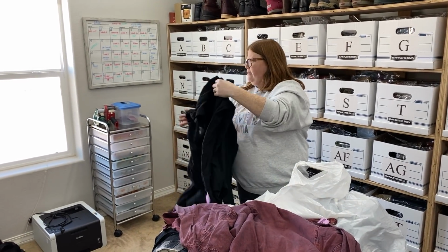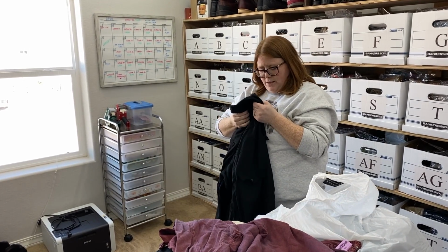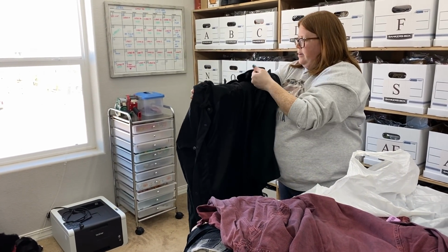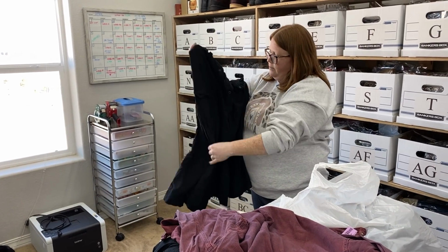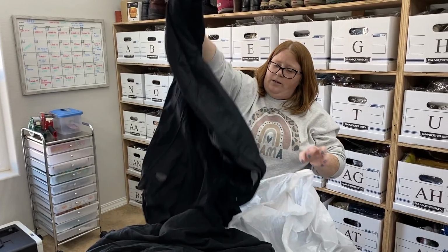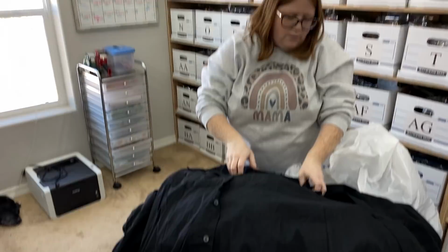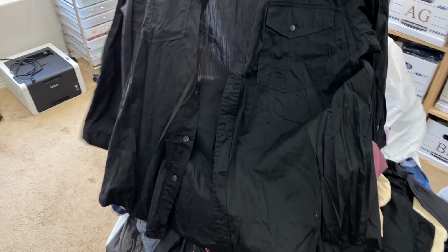This one feels like a faux suede. It's definitely not real suede because it's just polyester, but it's a 2X. It is really soft, black. And it has legit snaps instead of normal buttons. These all feel like nice quality shirts. Obviously, Harley, but this one's a 3X. I think the only thing this one has on it is just that embroidery.